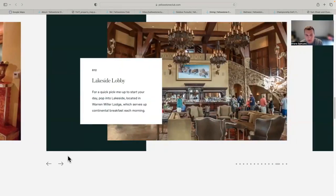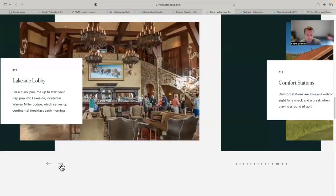The Lakeside Lobby is for quick pick-me-ups to start your day. That's how they put it. It's kind of just a greeting place, a gathering place. It's located in the Warren Miller Lodge if you're not looking for something that's fancy, and it has a continental breakfast in the morning that's probably more geared towards skiers.